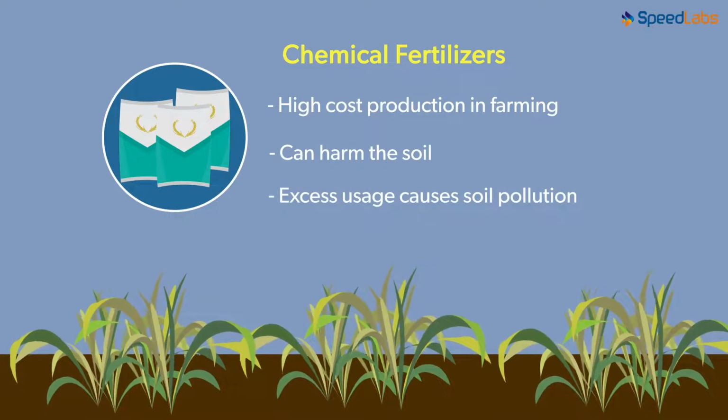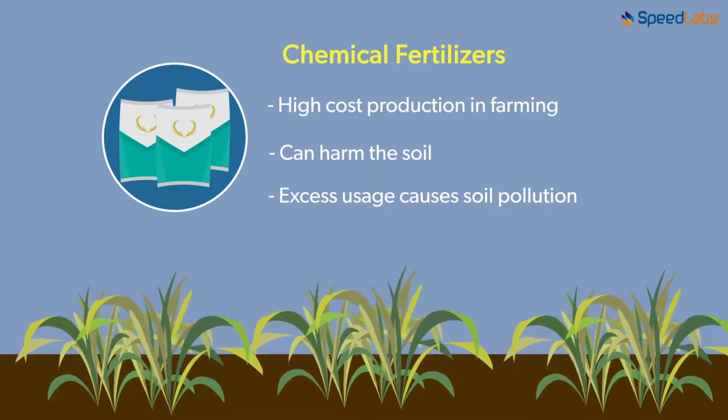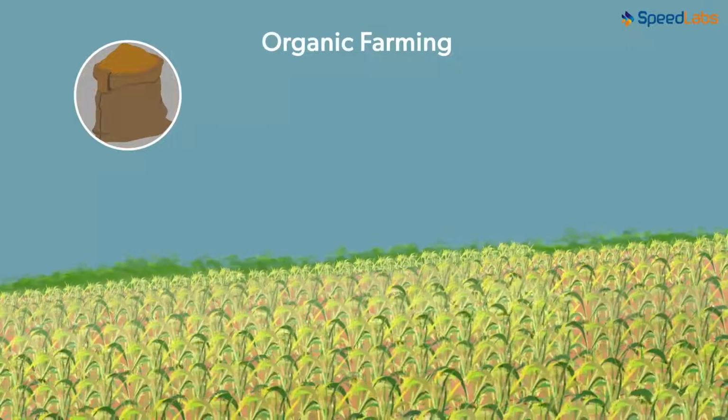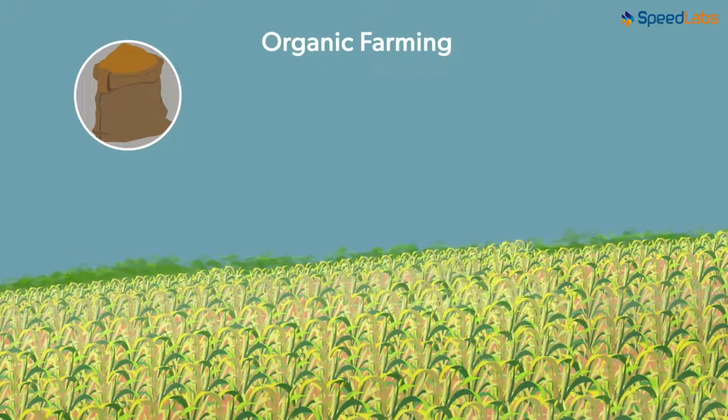Excess usage causes soil pollution. Prolonged usage leads to the killing of microorganisms in the soil, thus reducing its natural nutrient value. Fertilizers surely help farmers to receive short-term benefits, but one must be careful to replenish the natural nutrient level of the soil as well. Organic farming helps farmers cultivate their land using only natural manure.